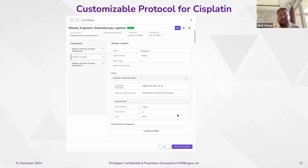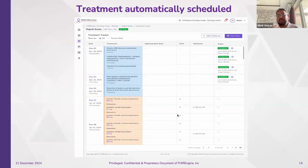You can simply create your own protocols. You can customize these protocols, and these protocols are now available for you to use every single time a decision is to be made at that particular instance. So once the protocol is decided and the treatment is scheduled, ONCOSure automatically schedules the treatments. Now, these treatments are scheduled date-wise.